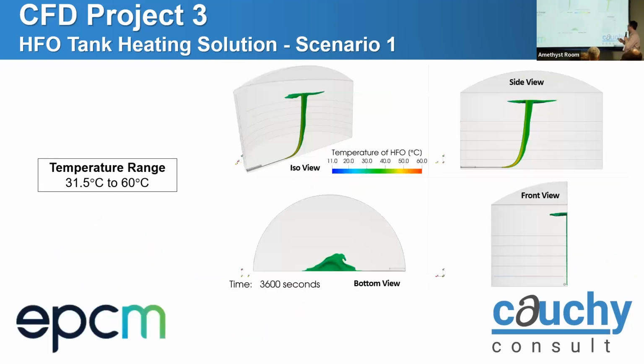Just looking at some of the results, you can see the hot HFO coming out into the system. Obviously, like hot air rises, hot oil will also rise, with everything else at a much lower temperature. So we see it turning towards the surface. I'm going to play this animation. It shows in increments of hours how the temperature distribution in this tank is developing. Just to note, I'm showing you all of the HFO in the system that's within this temperature range. So just recognize that.